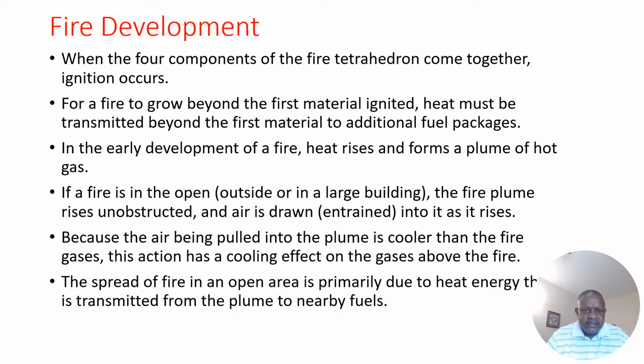Fire development. When the 4 components of the fire tetrahedron come together, ignition occurs. For a fire to grow beyond the first material ignited, heat must be transmitted beyond the first material to additional fuel packages. In early development of a fire, heat rises and forms a plume of hot gases. If the fire is in the open, outside or in a building, the fire plume rises unobstructed and air is drawn into it as it rises.